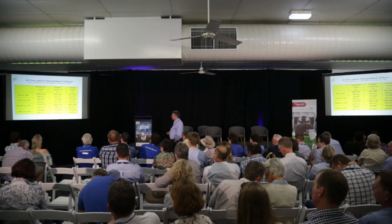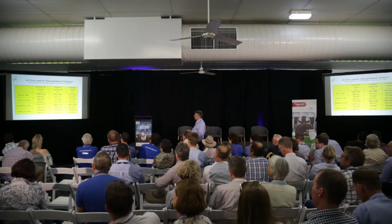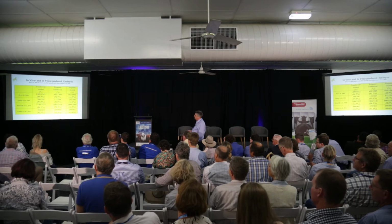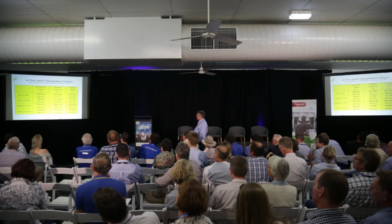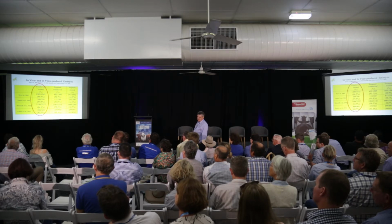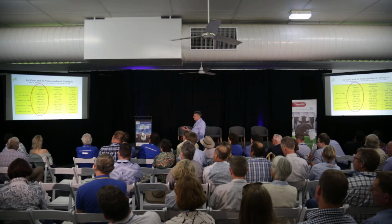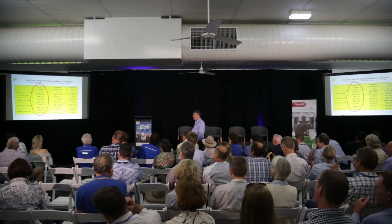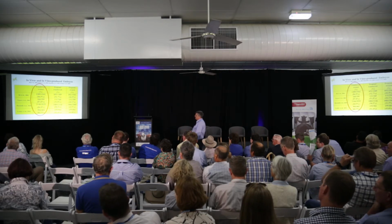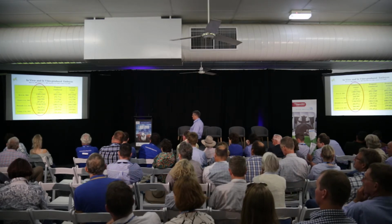So just to show you some pieces of information, this is data from Argentina, Brazil, and the US. Charles Looney from southern US in Texas. And by implementing the same protocol, we get about 85% of the recipients treated actually receive an embryo. So if we got 100 recipients, 85 are going to receive an embryo, compared to 50% that you normally get, or 60% you normally get with prostaglandin.